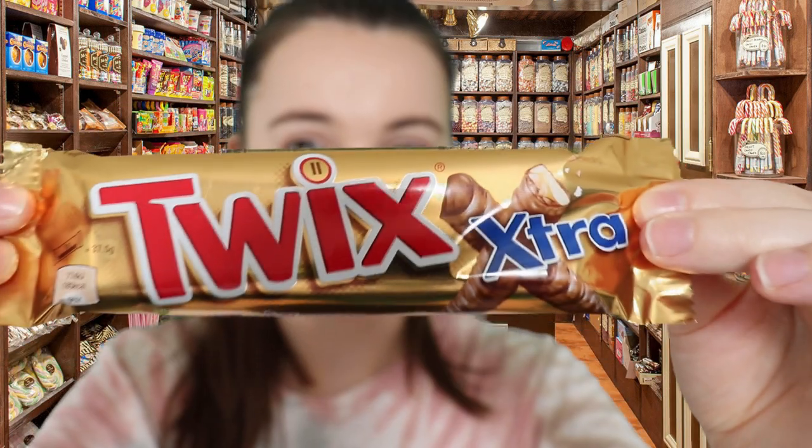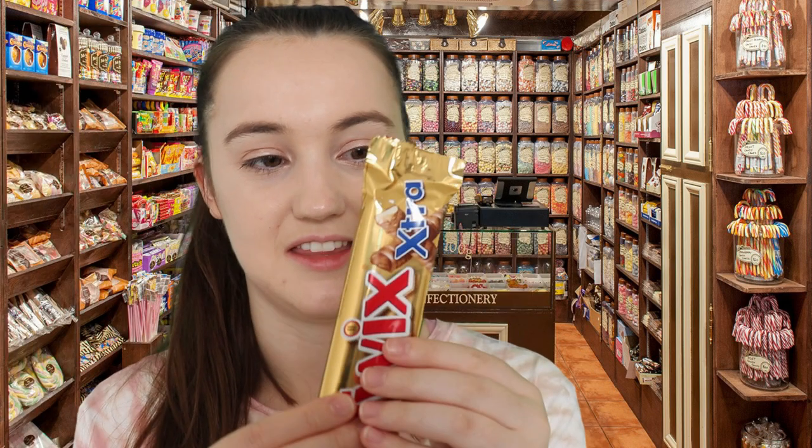This is a Twix. Have you ever heard of Twix? It's amazing. It's a biscuit base with caramel on top and then coated in chocolate. These are extra ones. This is again like double.